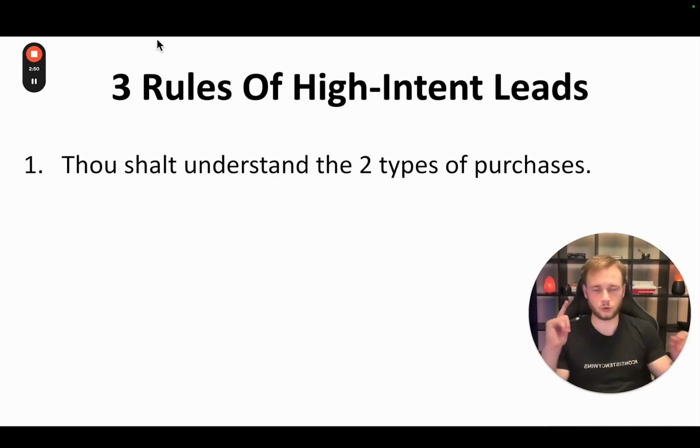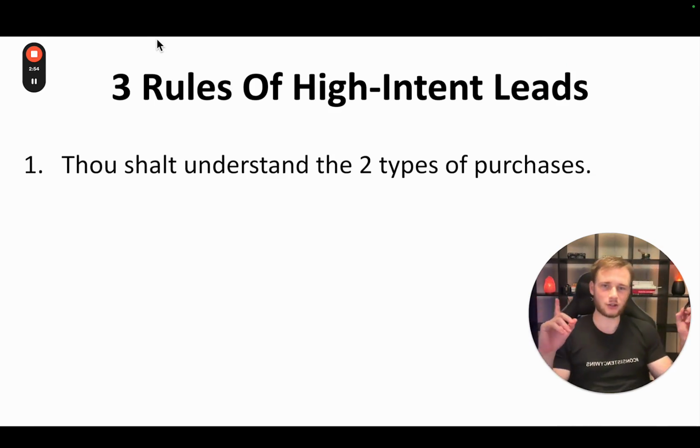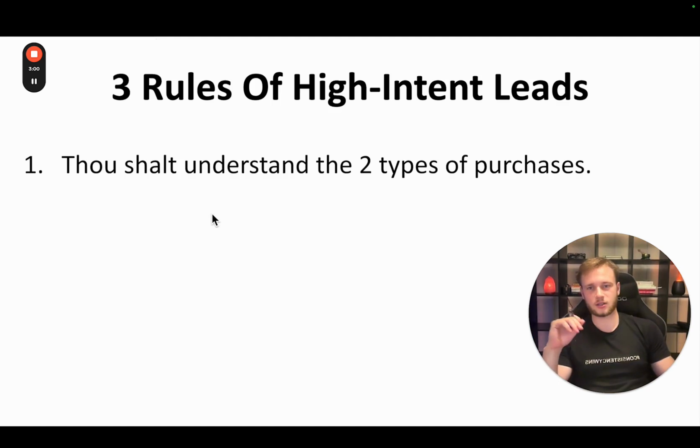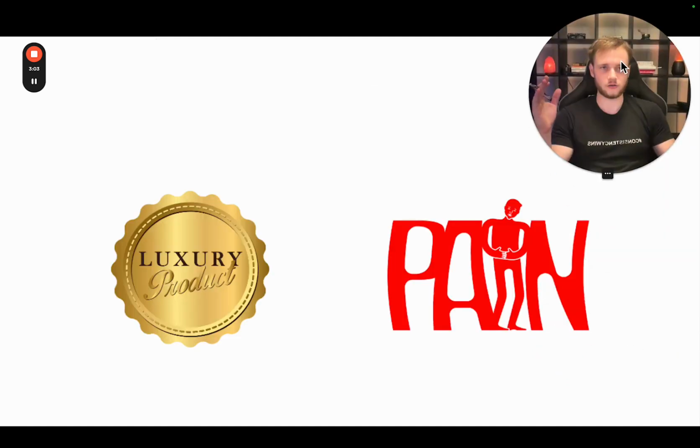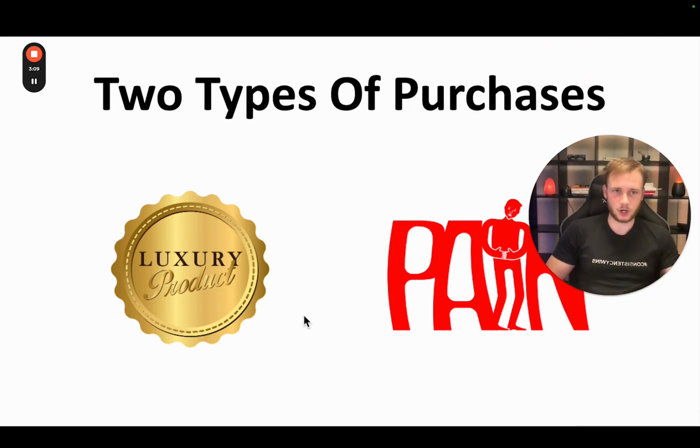The first rule when it comes to creating high intent leads, leads that convert like crazy, is thou shalt understand the 2 types of purchases. So what does that actually mean? Well, you need to understand that there are 2 main types of purchases that people make. We have luxury products, and then we have pain products.